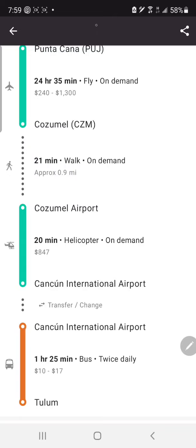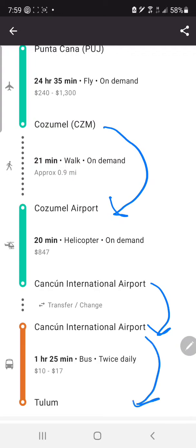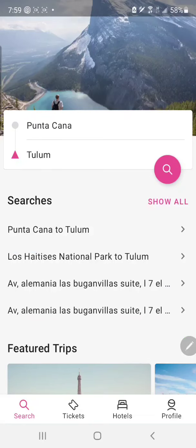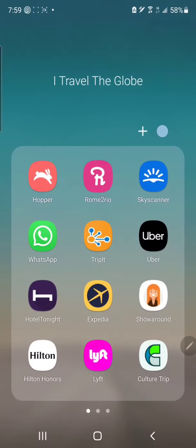When you get to Cozumel, you take a 21-minute walk. It will give you directions on where you're walking to if you click on it on a GPS map. You take a 21-minute walk to the Cozumel airport. Then you take a helicopter to the Cancun airport. And from the Cancun airport, you could take the bus to Tulum. Now, this is very exaggerated. I did a long route so you could see the different ways that it does it. But this is a great app to have.